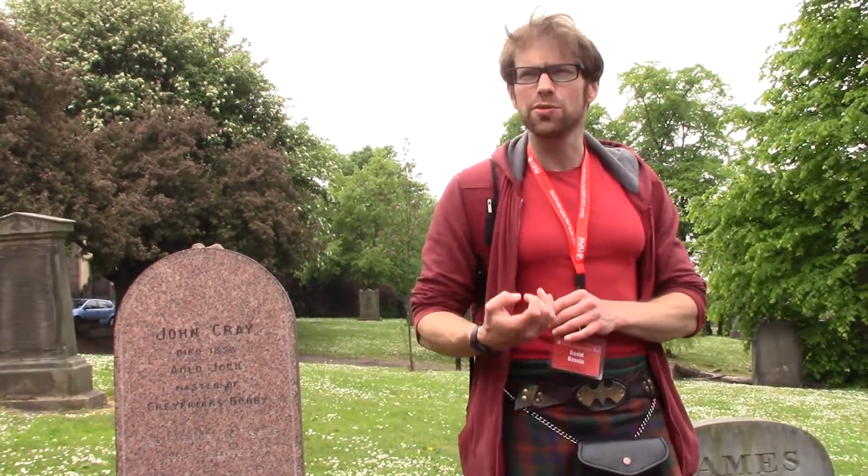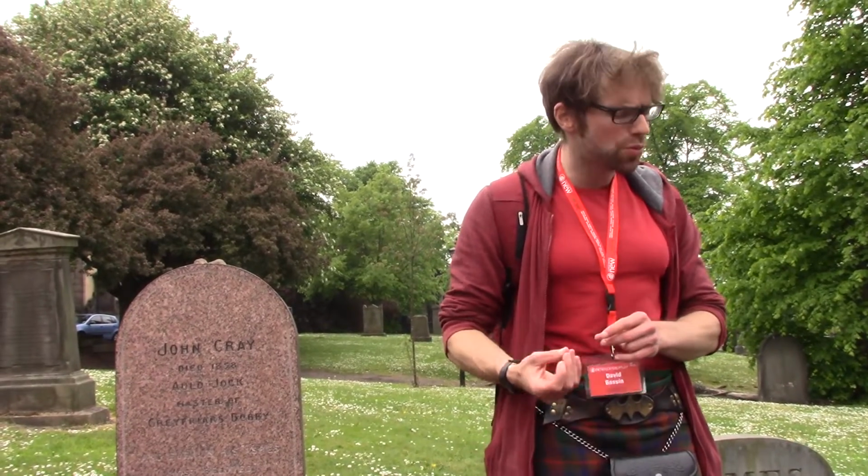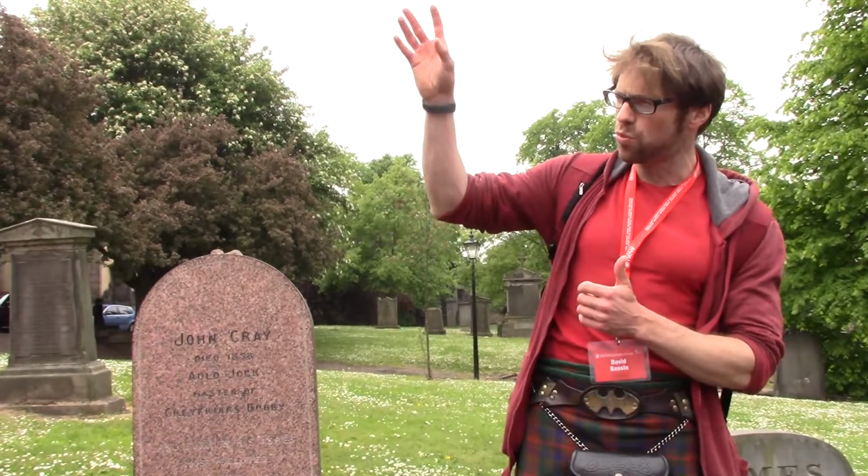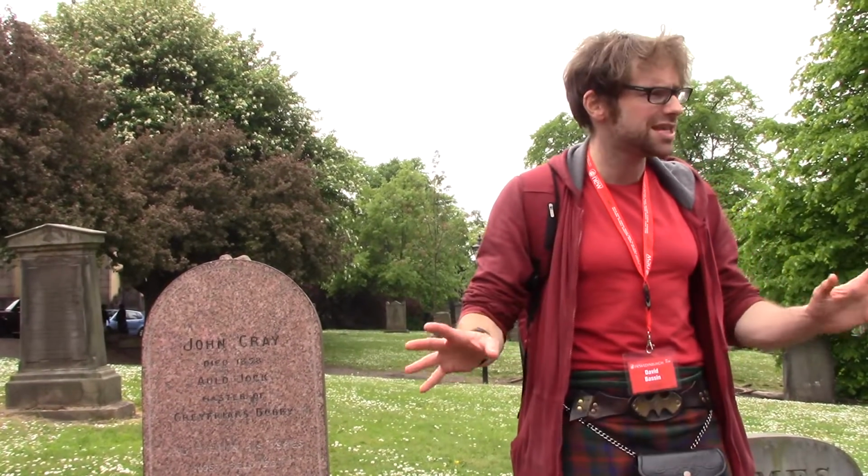Now, little Bobby survived almost 14 years after his master's death, but when he died, they couldn't bury him here because it's holy earth. And they say they buried him somewhere near the gates. They're a bit unsure as to where he's buried.